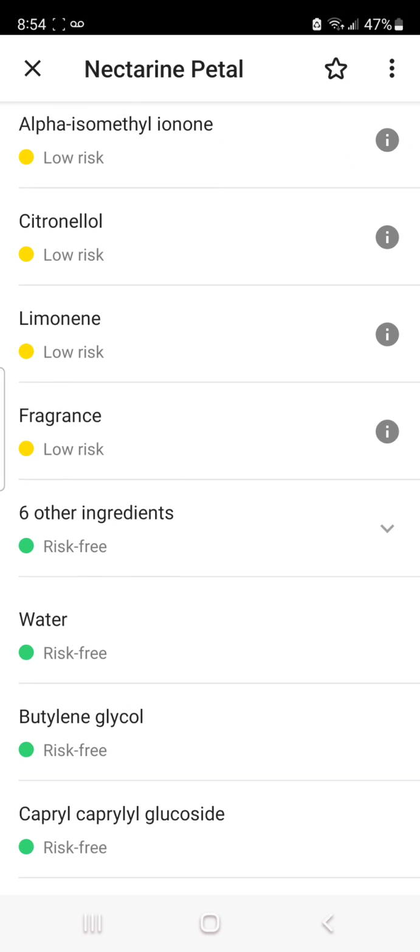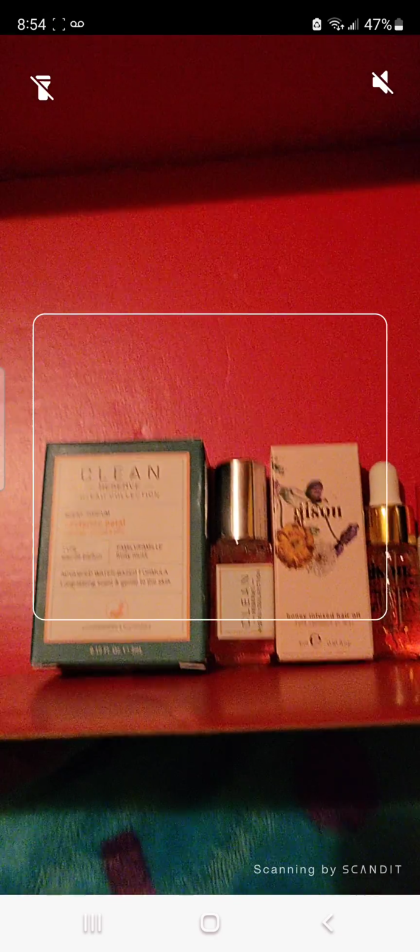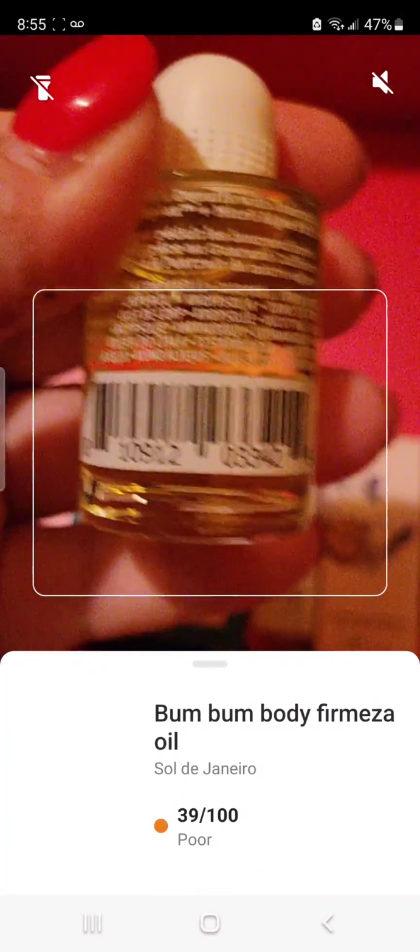And there's your risk-free ingredients. We got water. I hope water is risk-free. Let's see. Isopropylidineglycerol. Nice. Don't say that one 5 times fast. All right. No recommendations on there, so I guess the clean is what you're going to get.